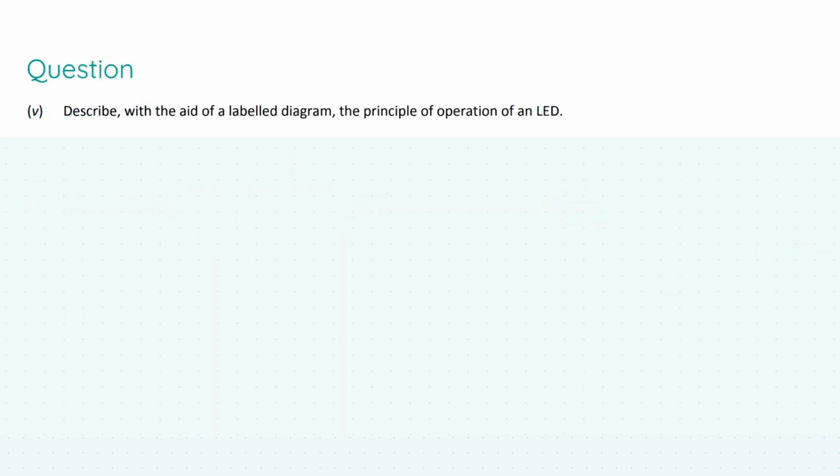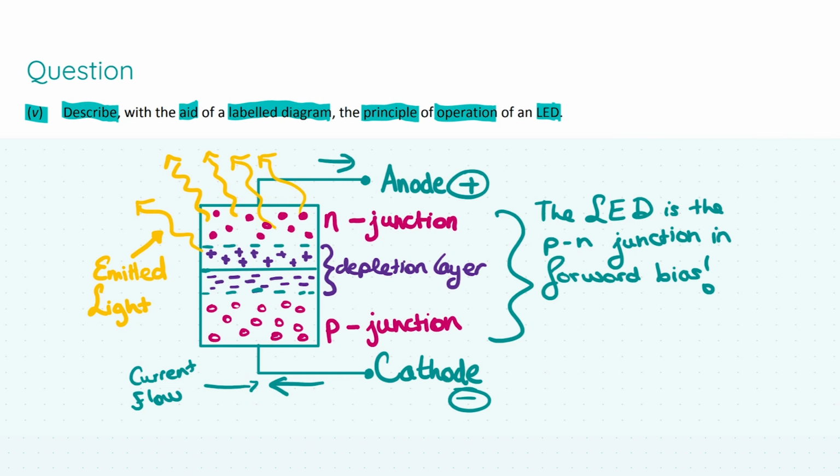Now moving on to part 5, we're asked to describe, with the aid of a labelled diagram, the principle of operation of an LED. Okay, so I'm going to start again, like I always do, with the diagram first. And here we have it. Now, there's a lot going on, but there's a very good reason to. I like to keep my diagrams super detailed because I prefer to describe how something works in physics with pictures rather than a detailed text explanation.